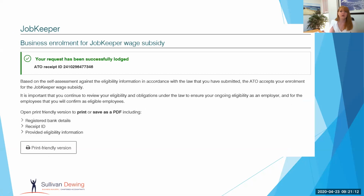Okay, once you have lodged that, you will get confirmation from the ATO that your business is enrolled for the JobKeeper subsidy. Now, I did notice yesterday when I went back into a business that you can't tick that enrol button again. It comes up with a tick beside it saying that you are already enrolled for JobKeeper. So that's very reassuring to know.